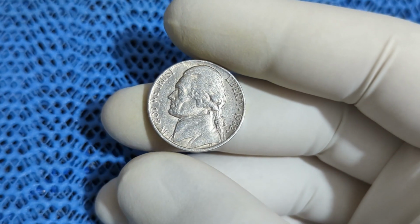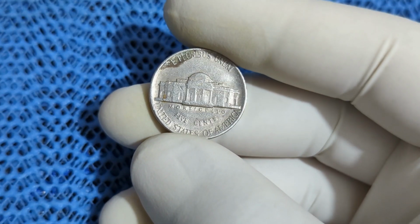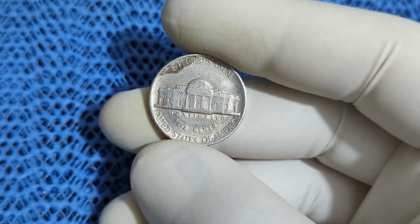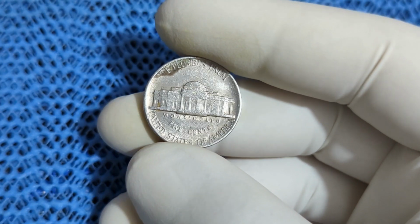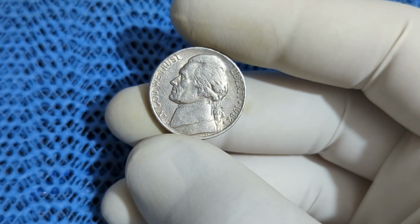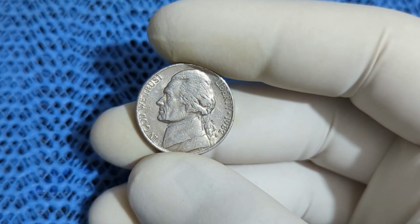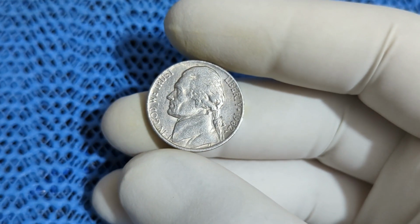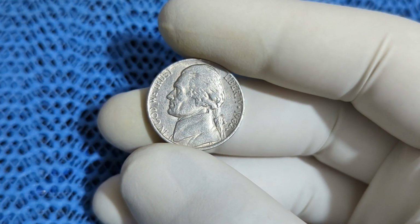By the time we reached the early 1980s, the economic conditions in the United States were in transition. Inflation was high, metal costs were climbing, and the mint faced increasing pressure to produce coins efficiently and in large numbers. The year 1982 was notable for many denominations, with transitions in minting techniques, design refinements, and even composition experiments in other coin types.